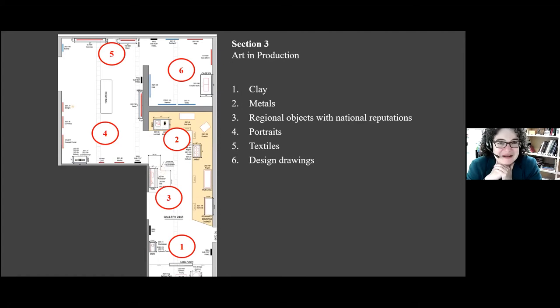So we are going to get into all six of these subsections, if you will, of section three. Unless we wanted to be here for like 3 hours, I am holding myself back and I'm not going to talk about every single work of art, all 46 objects in this section, although it pains me not to do so. So if I don't talk about your favorite thing, please ask about it. I have images of everything that we can talk about.